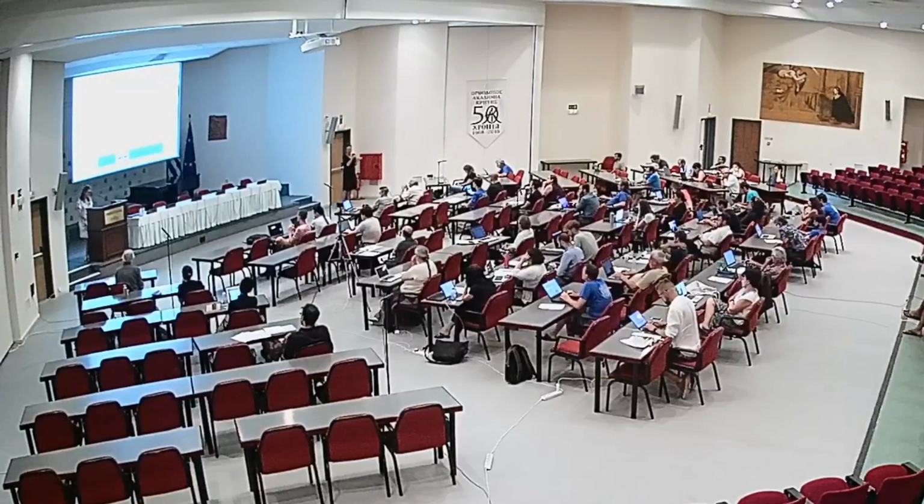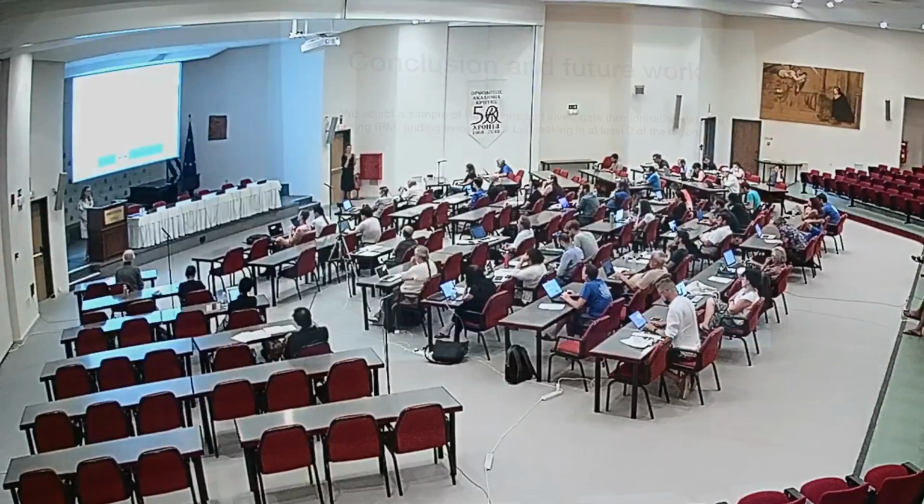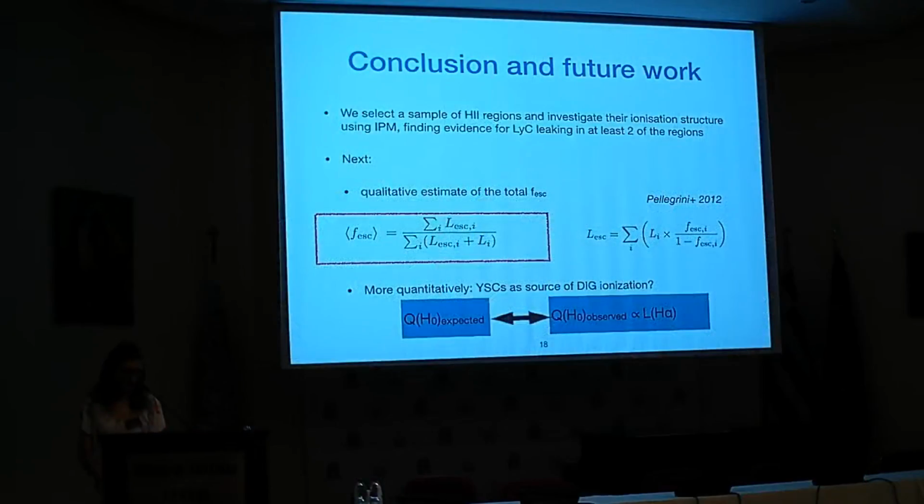But if we want to be more quantitative and also investigate what is the role of young star clusters as a source of DIG ionization, what we would like to do is something similar to what was presented yesterday by Peter. Since we have a sample of young star clusters, we can, through models, find the expected Lyman continuum luminosity emitted by these clusters, and then compare it with the luminosity that we observe, which can be computed from the H alpha luminosity. And this is it. Thank you.